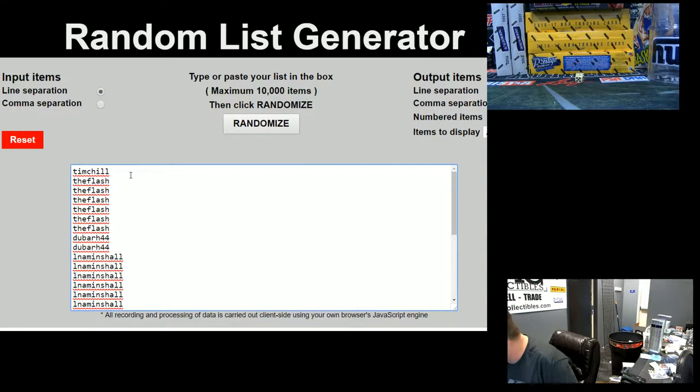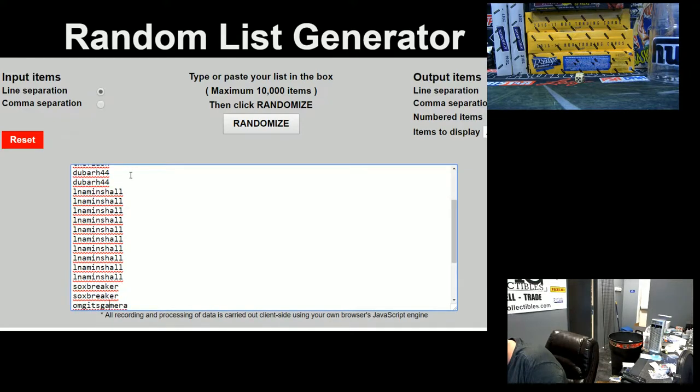All right, Tim Chill was the first person to buy into this, and we got Flash for 1, 2, 3, 4, 5, and 6. Dubar Tim for 2. Lonnie for 1, 2, 3, 4, 5, 6, 7, 8, 9, and 10. Soxbreaker for 2. OMG for 3. Horto for 1. Stanimal for 1. Flash for another 2. Sox for 1. And GK Duanis fills us out.